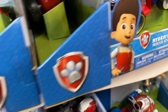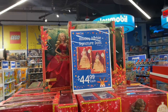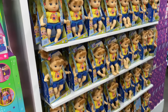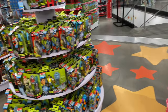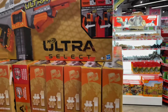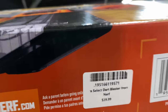We have Paw Patrol here. We have Barbies, Holiday Barbie Signature Dolls, $44.99 each. 2022 Holiday Barbie. That's 2023. What are these over here? Little babies. Baby Alives, I'm assuming. Let's see. Oh my God, there's so much in the store. Oh my gracious. I don't know if I'm going to be able to cover it all. I got more action figures. Marvel figurines here. We got Nerf guns over here. Ultra Nerf gun. Let's see, how much is this thing? $39.99 for this Nerf gun here.